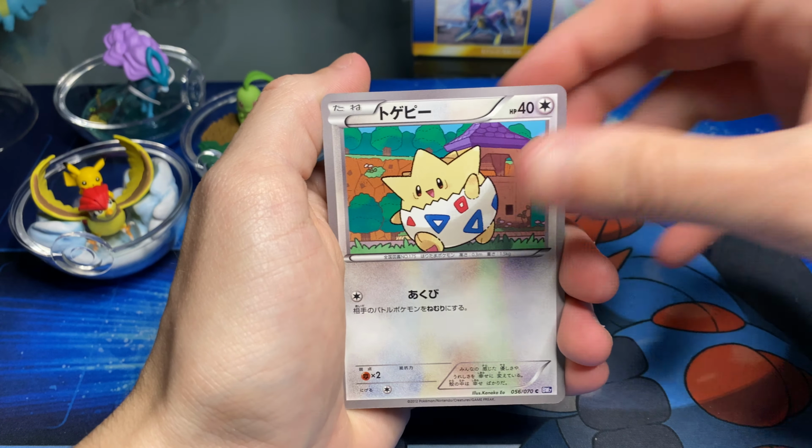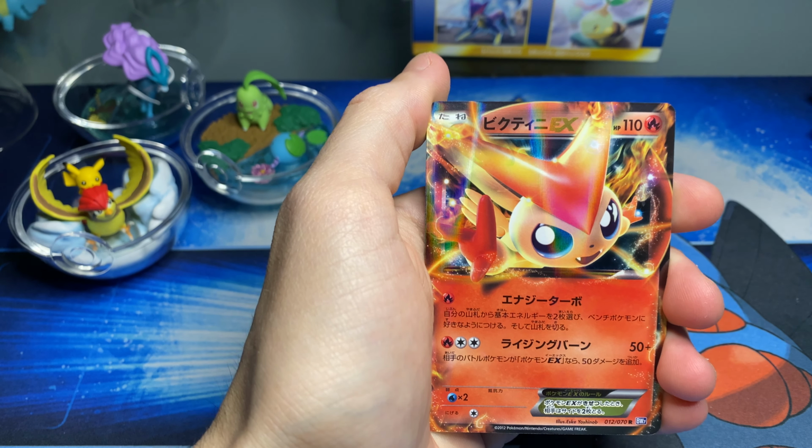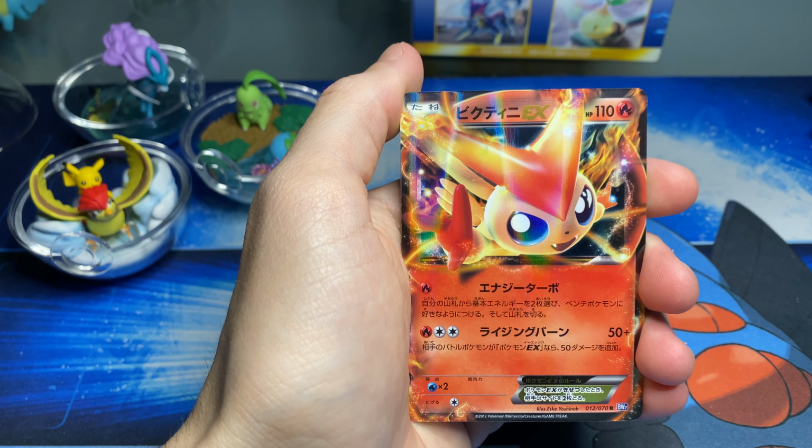Oh, my gosh. Oh, what is this one? Victini? Victini. Is this Victini?